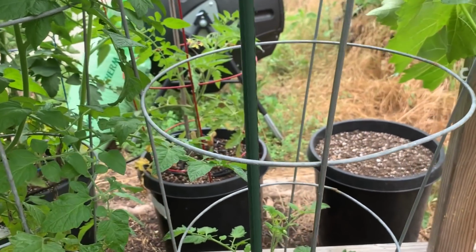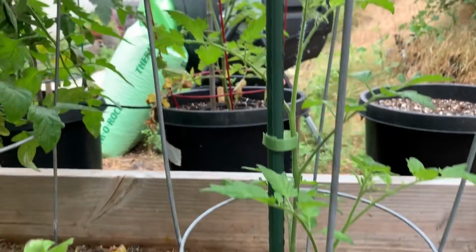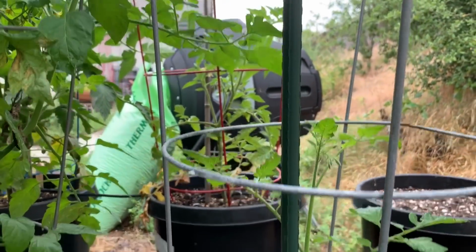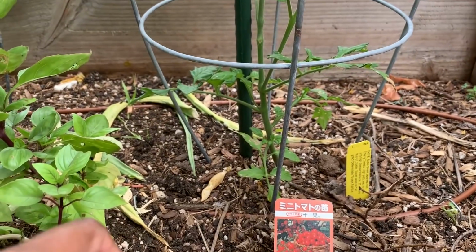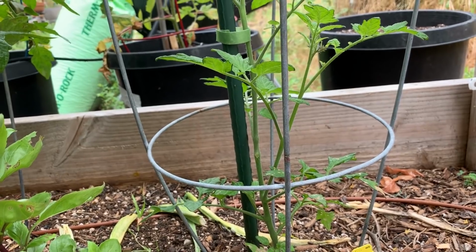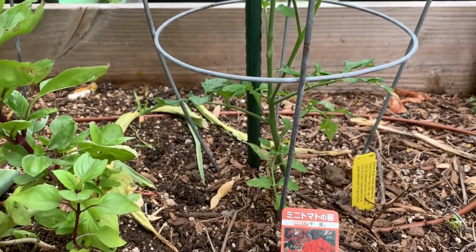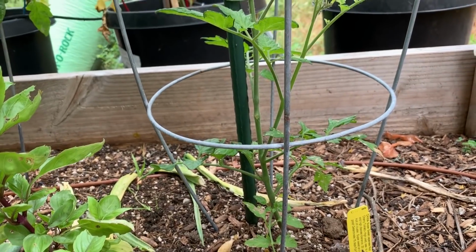It's Chica. I got Chica 2 weeks ago. 2 weeks ago, Chica was like that, so Chica's growing. Chica is a Japanese variety of cherry tomato, so it's supposed to be super sweet. We'll see about that. It's my first time growing this type of tomato. I don't know how it's going to turn out, but it looks kind of thin.